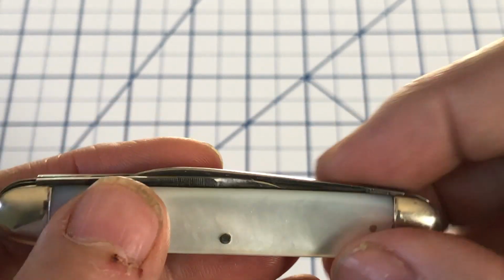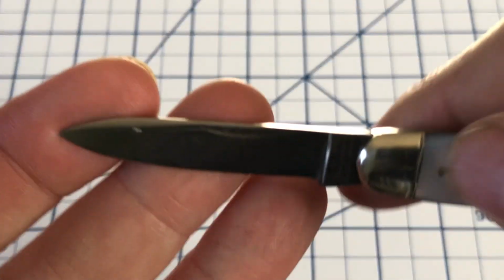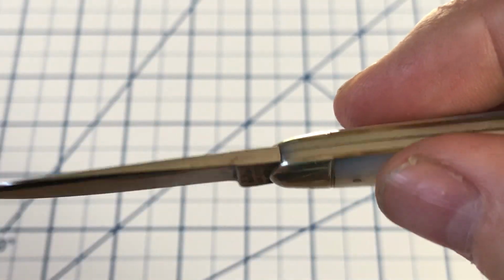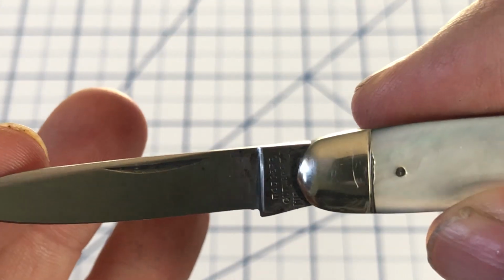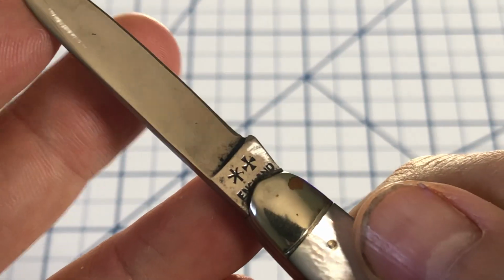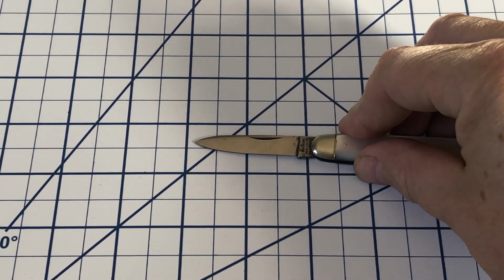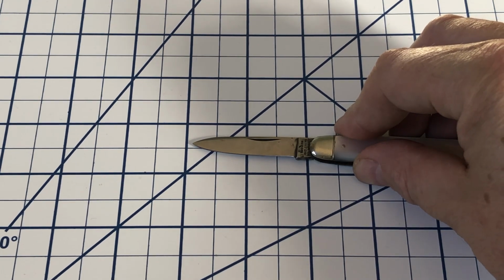You have 3 blades. The main blade is this spear point, and it operates on both of these back springs. See, it's got just a little nail nick and the Rodgers Cutlers to His Majesty tang stamp. The main blade comes in at just a little shy of 2 inches.